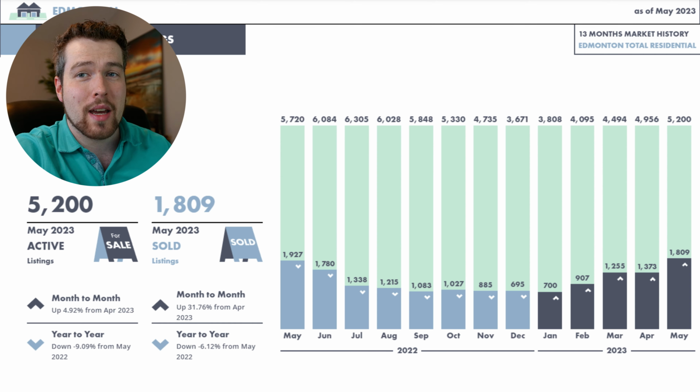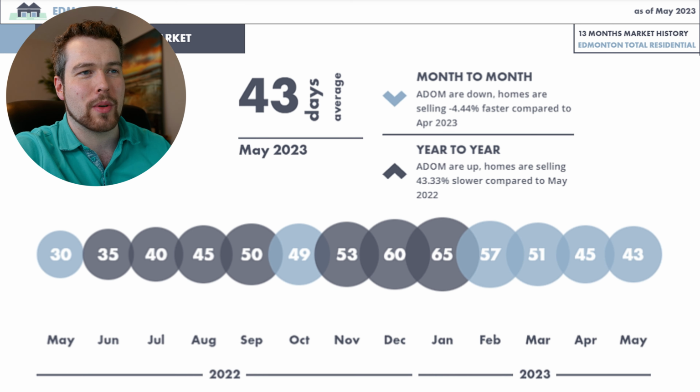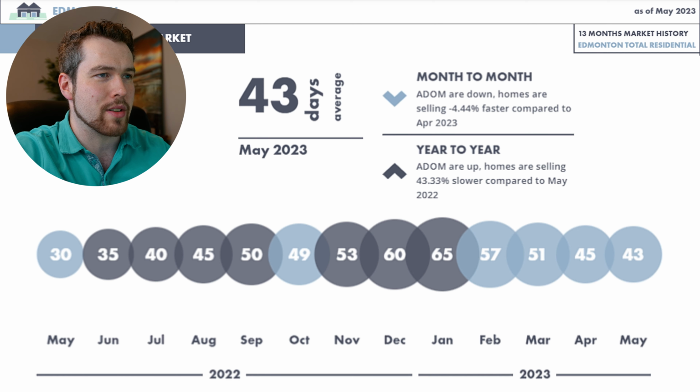Again, looking over here on the right hand side, you can see how that market balance has shifted over the last 13 months, with us looking like we're in a pretty similar situation in terms of balance as we were this time last year. Average days on market for the market as a whole was sitting at 43 days, which are down a little bit from last month when we were sitting at 45 days. So it's stuff selling a little bit faster than it was last month, not a huge difference in terms of the average.